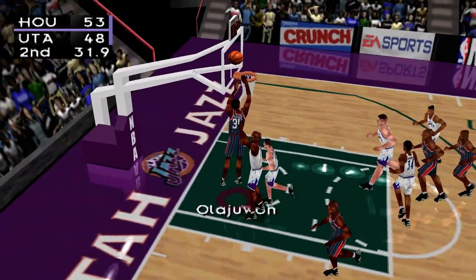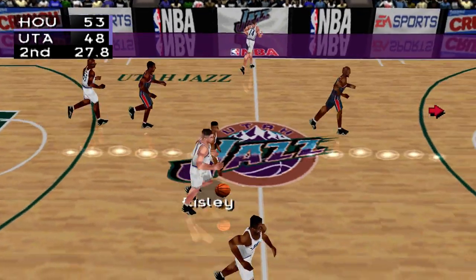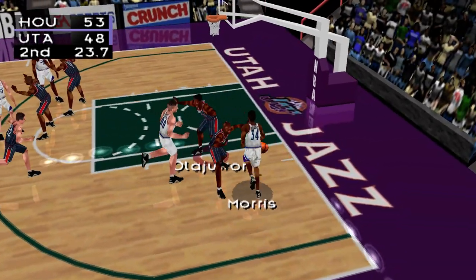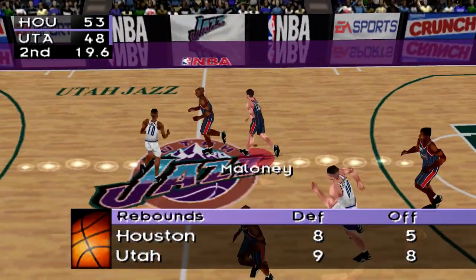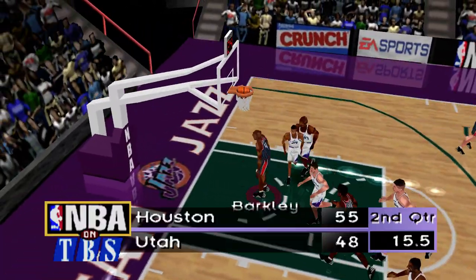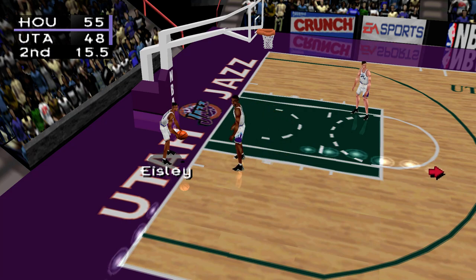Drexler to Olajuwon. Misfires. Pulled down by Carr. From the right side to Morris. Takes the jumper. Board by Maloney. From the right side to Barkley. He squares up for the jumper. Nothing but net.